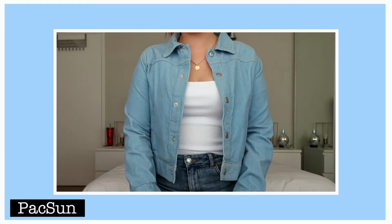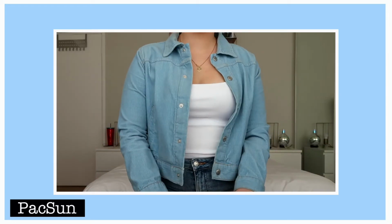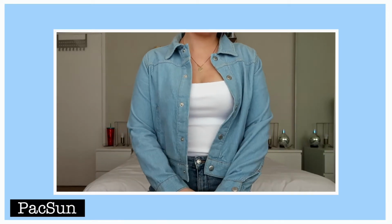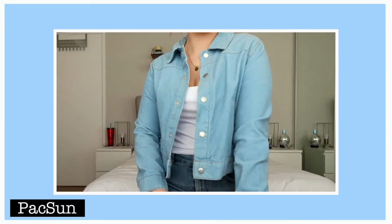Basically, as I said, this is a very similar style to a denim jacket, but it is this lovely powdery blue corduroy material. Again, it is made really well and quite thick. I would say it is quite stiff, so you can't wear too many layers underneath this, but it is a really nice thing to throw on, again, to add a bit of colour to your outfit and a different texture as well.